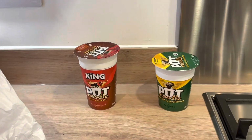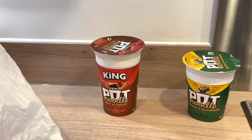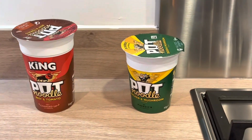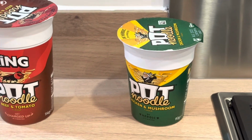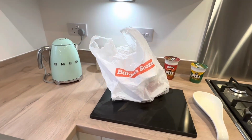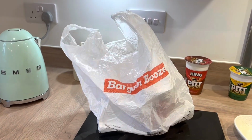Now, I'm sure we're all aware of the beef and tomato pot noodle. They're in king size as well. And also the chicken and mushroom pot noodle. Certainly two of my firm favourites. So let's take a look. I'm so excited. I can barely contain myself.